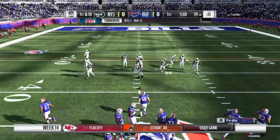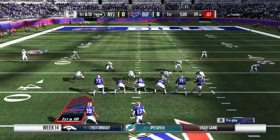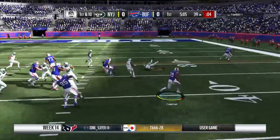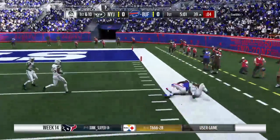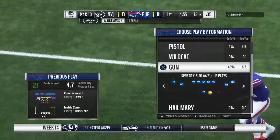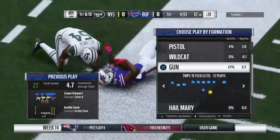So from the 39 now, they'll come up on a 1st and 10. The former Indiana Hoosier here, Tevin Coleman. And he gets this one inside the 15, just a yard or two shy of the 10. A big chunk on the ground there, 27 yards. Outside handoff to the right side.